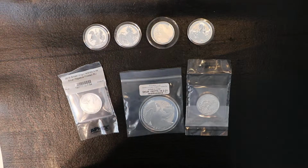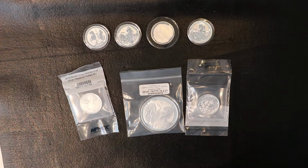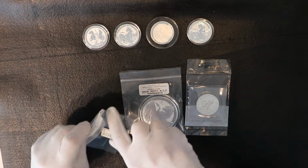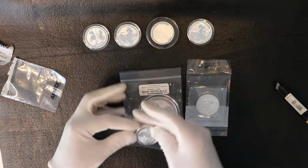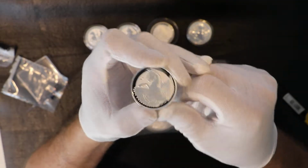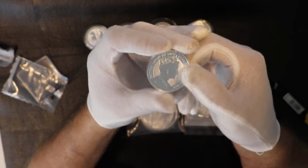Okay, so let's see what I have. Sorry, I need to pick up my knife. So this is the first coin. And I don't think you will be surprised to see something new. So this is 2 ounce, this is 2 ounce, and this is frozen.